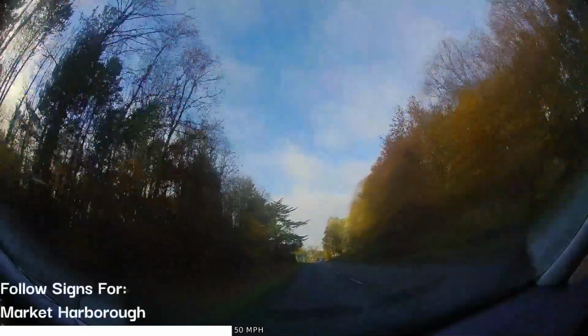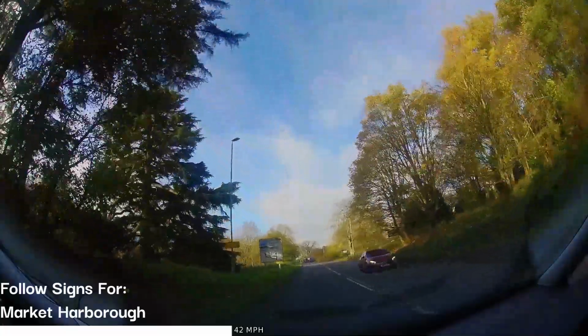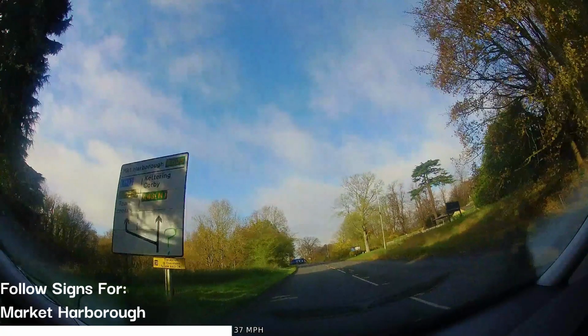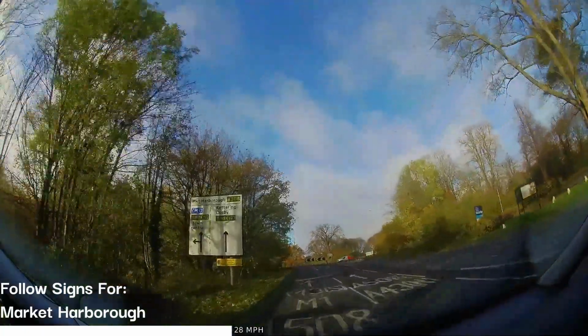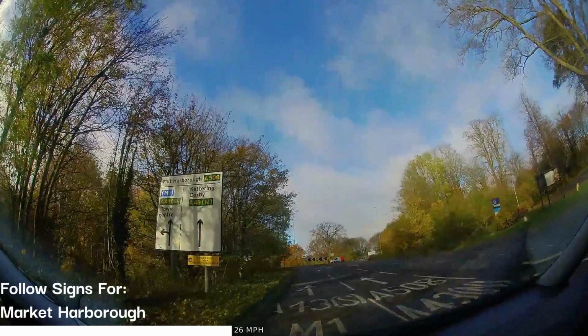In this clip, we're following signs for Market Harbour. We can also use the road name to help us with where we're going when it comes to reading the road markings, so the road for Market Harbour it shows is the A508. We can use either lane for Market Harbour, again though, we'd prefer the leftmost lane if we have a choice.